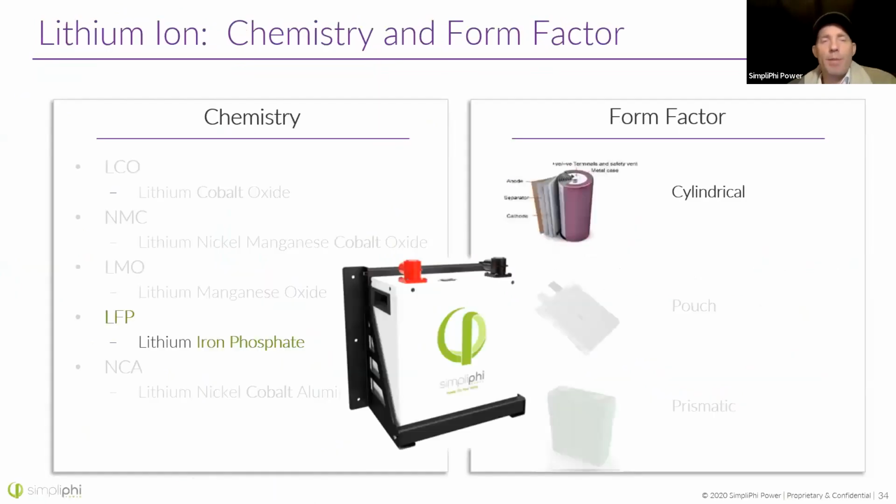So let's talk a little bit about our batteries that would be used in AC and DC coupling situations. In fact, our batteries don't have a preference for AC or DC coupling. It's the equipment that goes in, right, which controls how the batteries are going to charge. And all of our batteries, as I mentioned at the beginning, are LFP. They're lithium iron phosphate batteries. We use only cylindrical form factor in our batteries. We don't use pouch cells or prismatic cells.